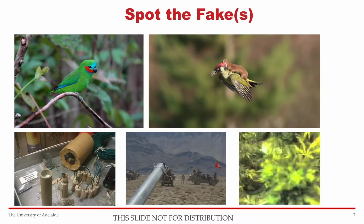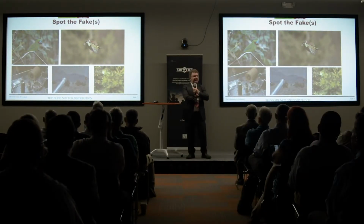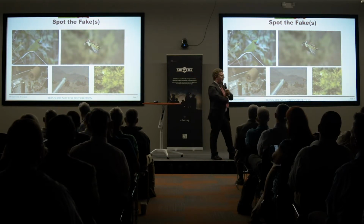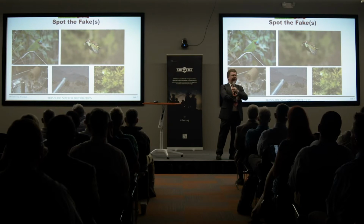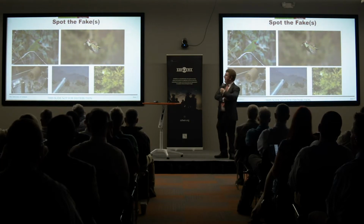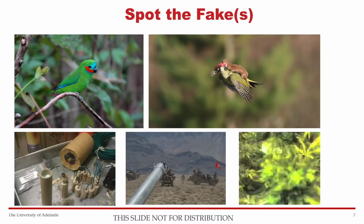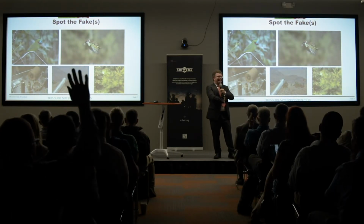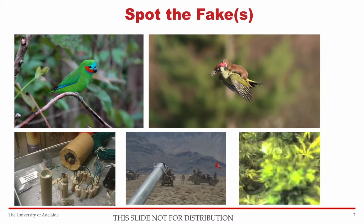Let's play a little game. Let's spot the fake. 5 images. Which one of those is fake? Who says it's the fig parrot? Right? Who says it's the woodpecker with the woodchuck sitting on its back? A few of you? Okay. Who says it's the Facebook post of some homemade explosives? Right? Who says it's Australian Armed Forces with a swastika? Okay. And who says it's somebody's crop?